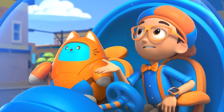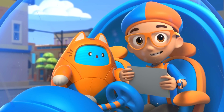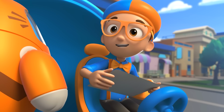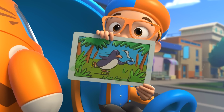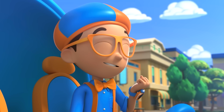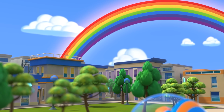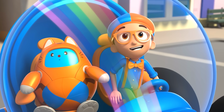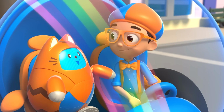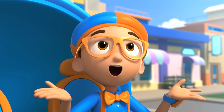Great, since I just finished my fun painting. Can you guess what it is? Wow, Tabs, exactly right. It is a penguin holding a cup of tea while rollerblading through a jungle. So many colors. Whoa, a rainbow, so many colors. I wonder, how does a rainbow get its colors? Great idea, Tabs. We can fly up and ask the rainbow and find out.